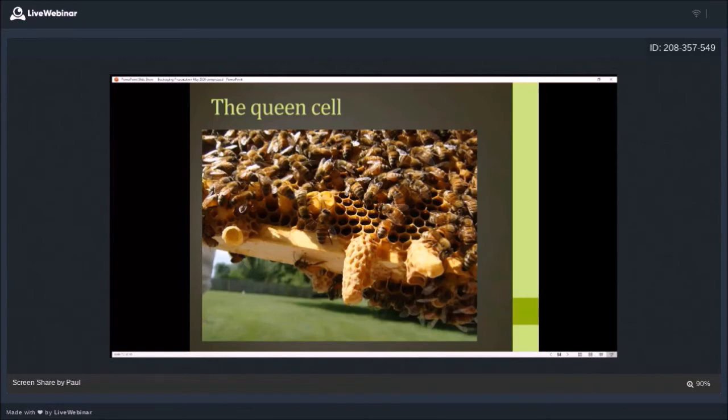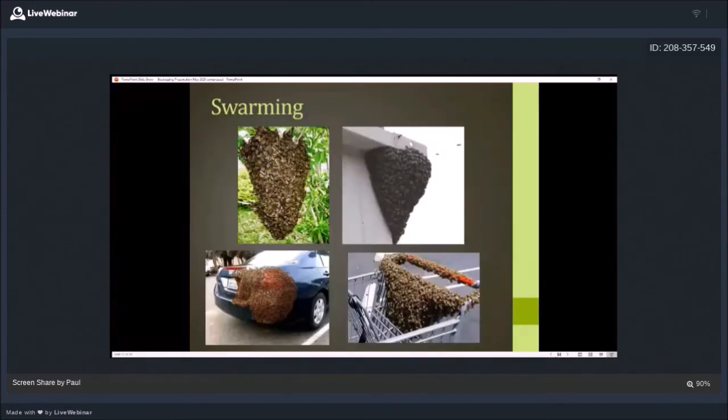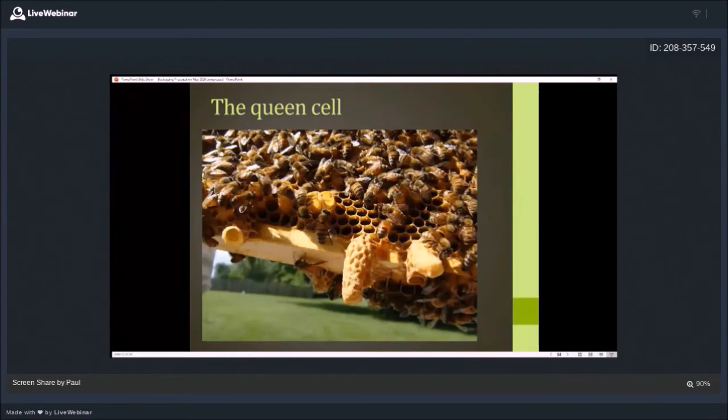And as I mentioned, all of the worker bees don't mate or produce offspring in the same way that the queen can. So what happens then? Basically, in a normal hive you have just one queen, and at a certain point, especially during the late spring and summer months, the bees will start to produce queen cells. And these queen cells are a trigger for swarming.